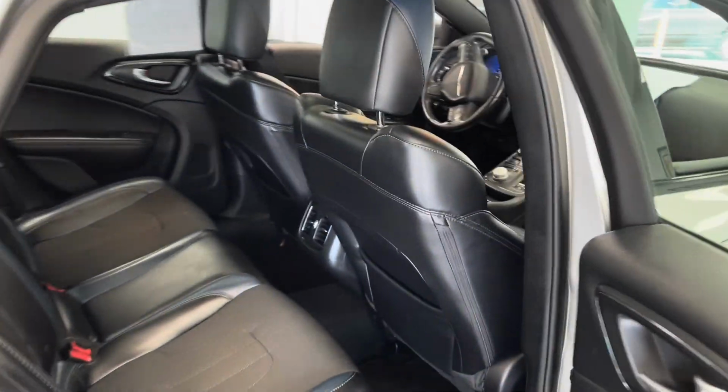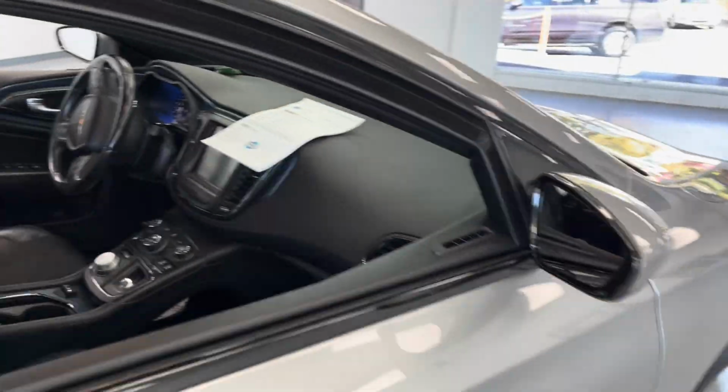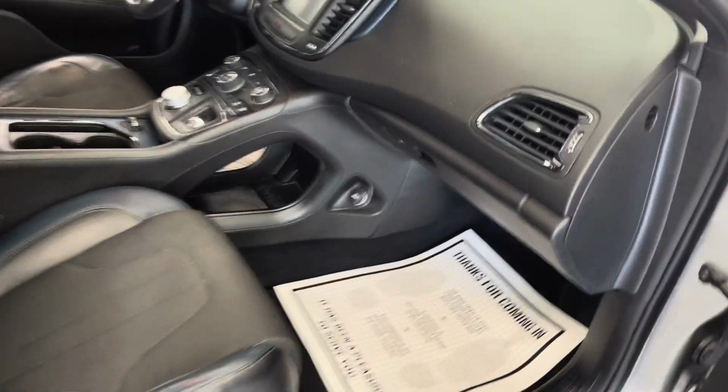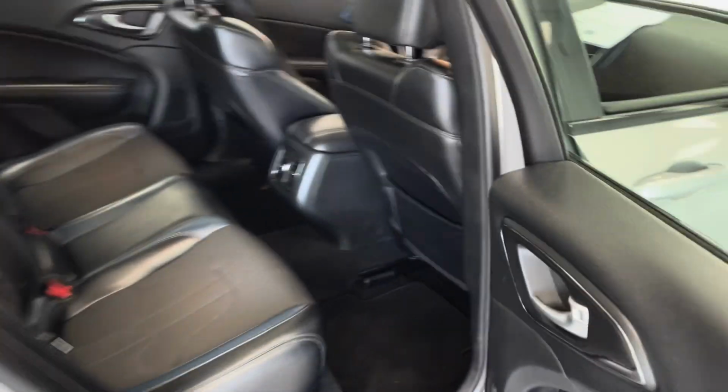Looking into the rear of this mid-size sedan, this seat's kind of pushed back pretty far, so let's go ahead and put that up there. As you can see, that's pretty much all the way back. So let's go ahead and put that up here. See how much leg room we got. Plenty of leg room here. You do have a flow-through center console back here.